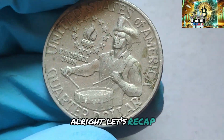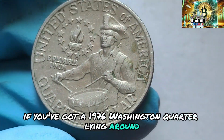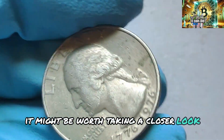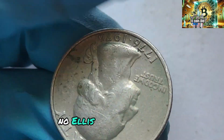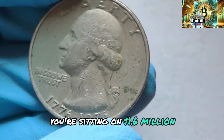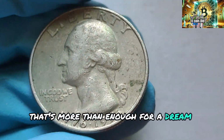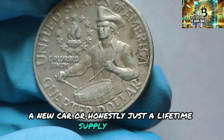Alright, let's recap. If you've got a 1976 Washington quarter lying around, it might be worth taking a closer look. And if it happens to be one of these insanely rare, no Ellis Island quarters, boom, you're sitting on $1.6 million. That's more than enough for a dream home, a new car, or, honestly, just a lifetime supply of tacos.